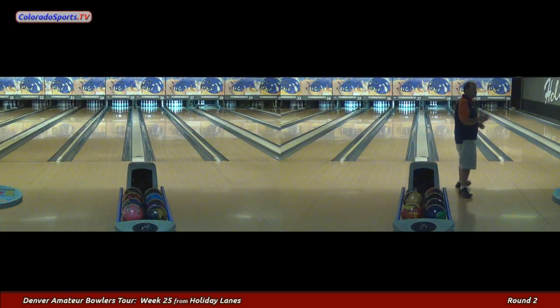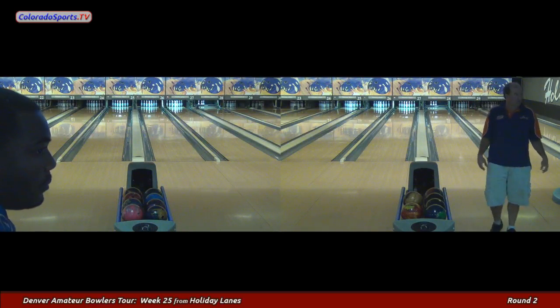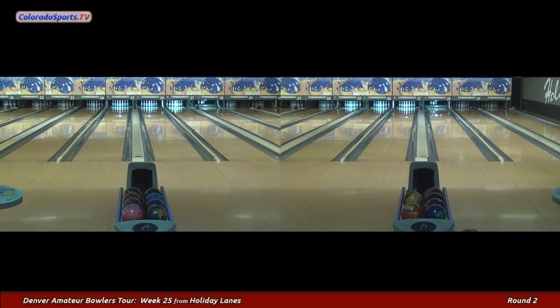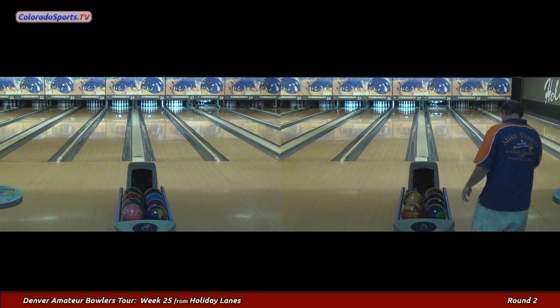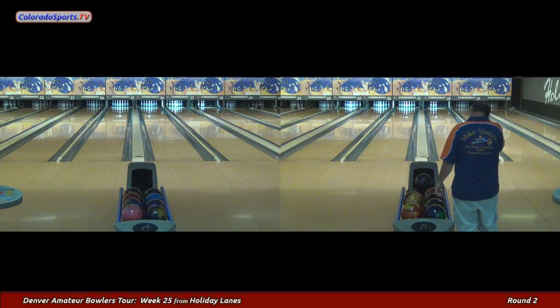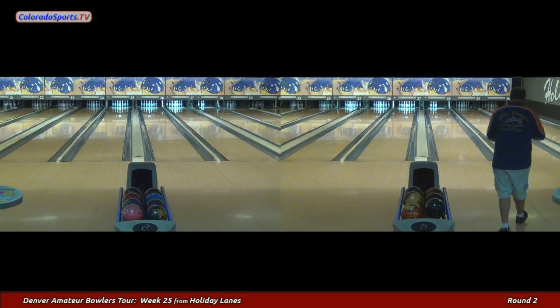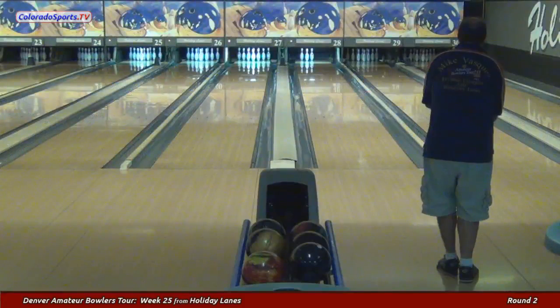And Vasquez looks like he's going to be out. He'd need something big for Paul to do in the 10th to give it to him. So Scott will be staying here right on lanes 25. He'll be taking on the winner of the Vasquez-Sagisi match, which is going to be done in just a few moments here. We're going to finish that up. Mike needs to spare this and double in the 10th to have any chance. And he'll still need help from Paul.